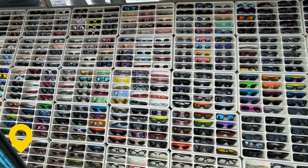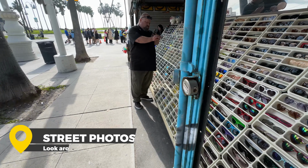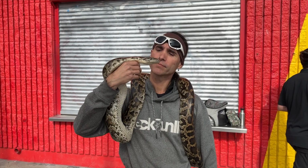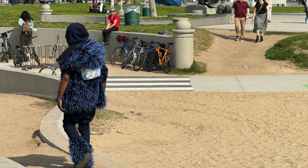Back on Oceanfront, it's street photography time. I was standing getting a shot of the people, and the next thing I knew, there was a giant snake in front of me. Great photo material. I also loved checking out some of the more unusual costumes seen on the locals.